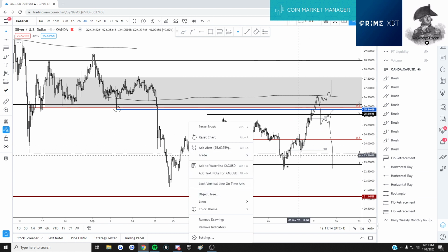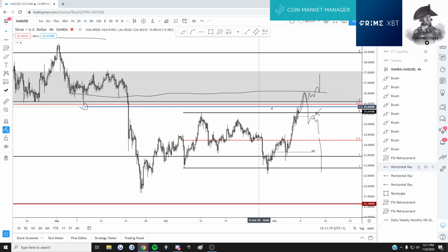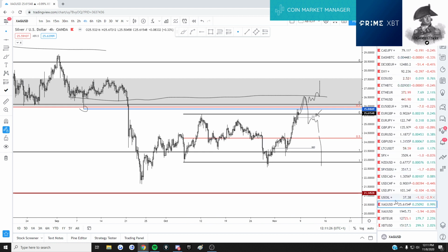Currently slightly leaning bullish, since the dollar is looking like it wants to break down. So then if we break above here, I'll definitely be looking for longs again. All right, good. So that's silver.